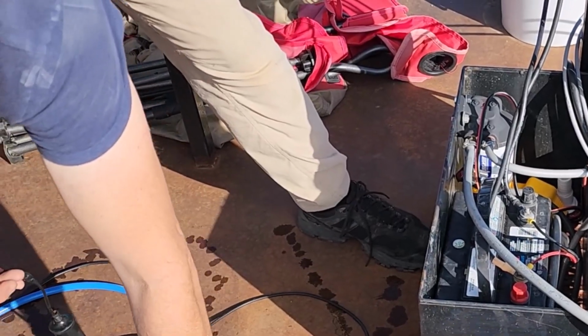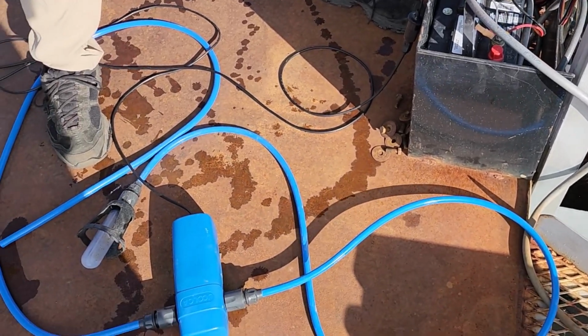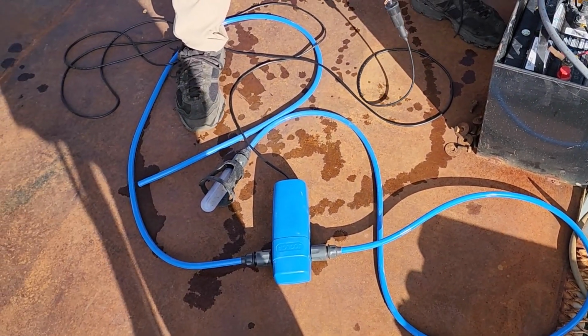Oh, you're going to put it through that battery. Okay. You made it work. So that should work.